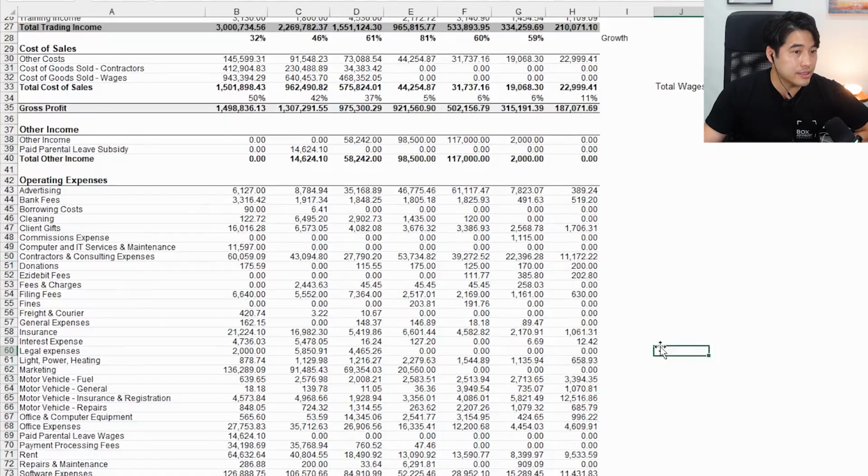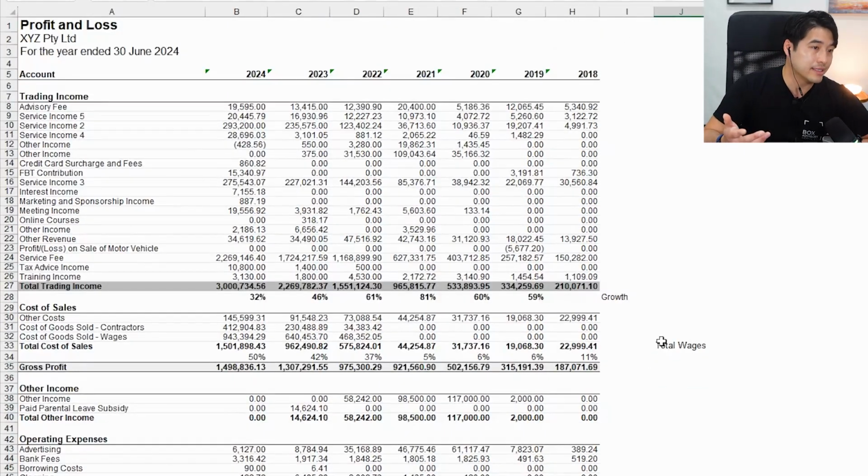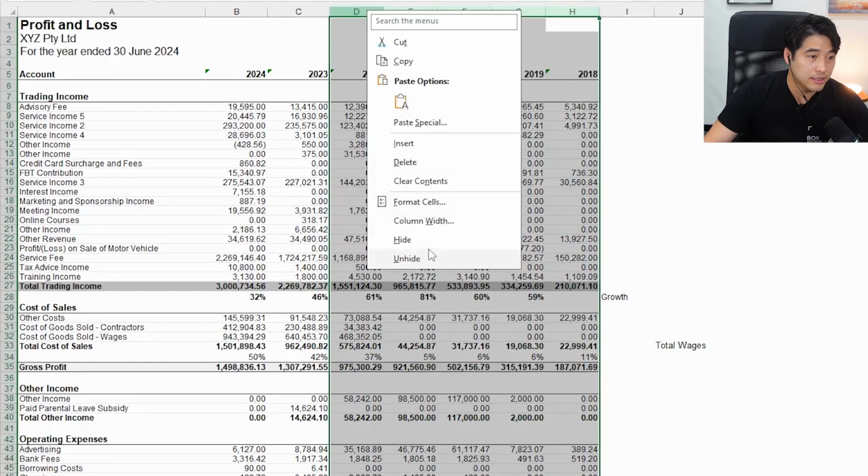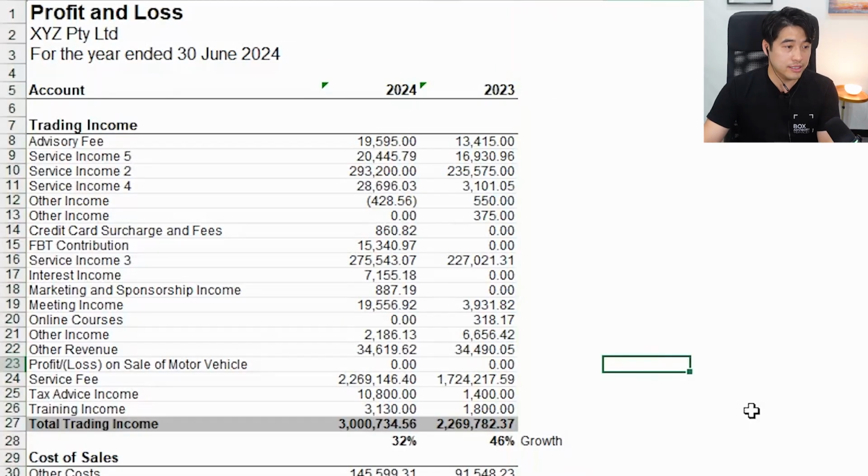First things first, I'm going to open up a P&L. So let me just quickly share my screen. The first step of minimizing your tax is prepaying expenses. And this is a profit and loss. So this profit and loss is multiple years, but we don't really need to look at the multiple years. Let's just look at the last 2 years. So let me just hide that just to make it a lot easier.